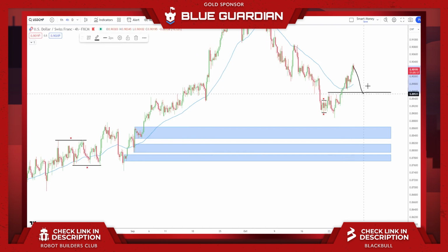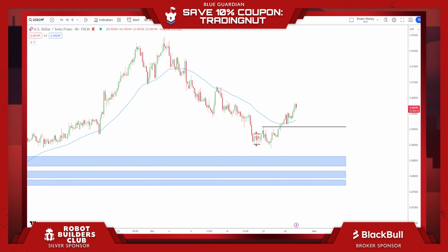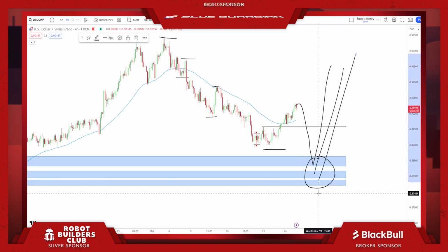So we could easily just continue, right, we could easily just continue long. Dollar is still strong. However, in terms of structure, I would say that this is probably structure here. Low, high, low, high, low. So we could be getting a pullback. Could we make a lower low into these levels? Yes. So I will be looking to buy from these three levels if we come lower, right?